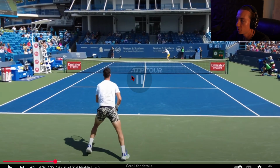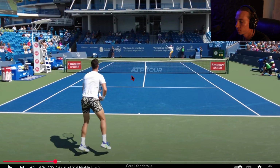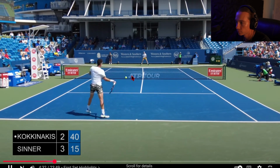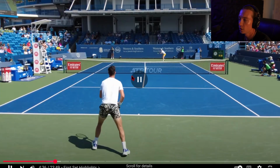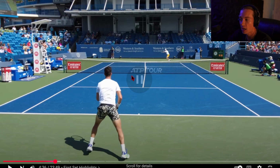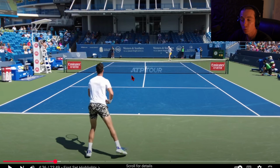Let's see, what could Sinner fix there? Here you want to fight to stay in the open stance or semi-open if possible. Okay? Not saying it's why he missed this shot. He could make it. But why did he miss this? He missed this because he's off balance. So where are you going to be more balanced?